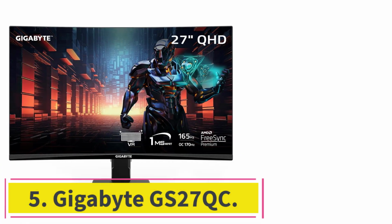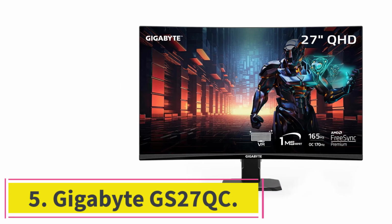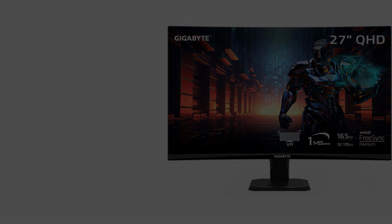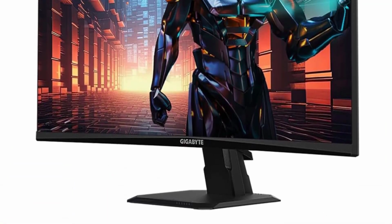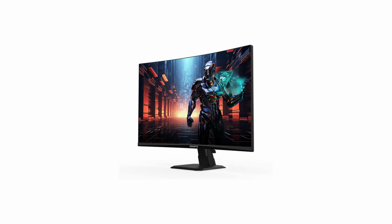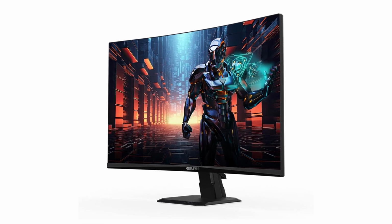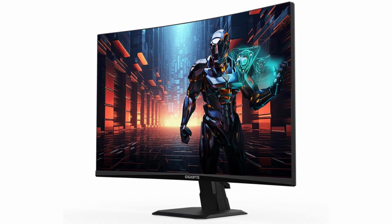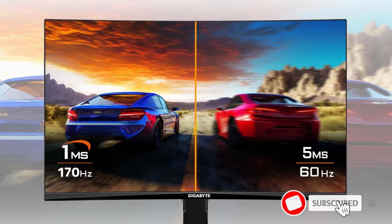At number 5. Gigabyte GS27QC. If you need a simple and cheap gaming monitor for your Xbox Series X, look into the Gigabyte GS27QC. While it can be close in cost to the Dell G2724D, it can be found for considerably less when it goes on sale. It has specs similar to those of the Dell as it maintains a 1440p resolution, but the main difference is its panel type.